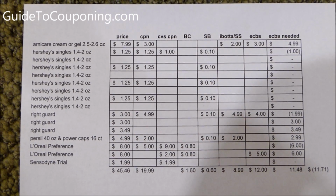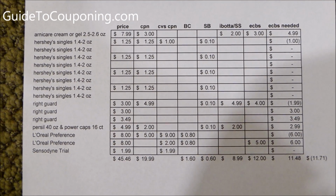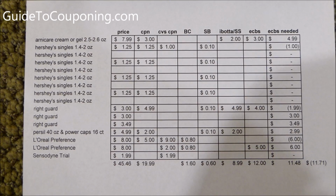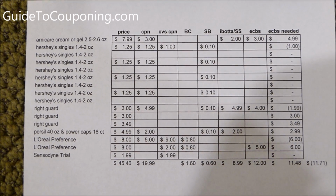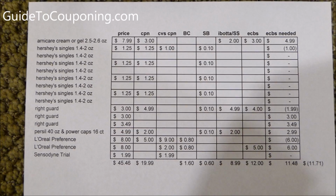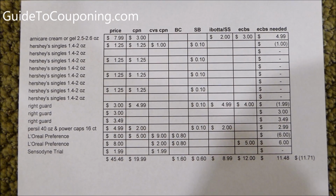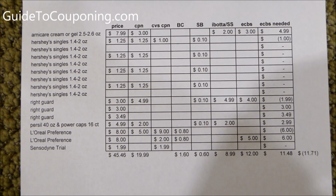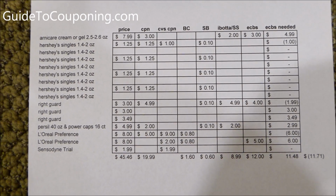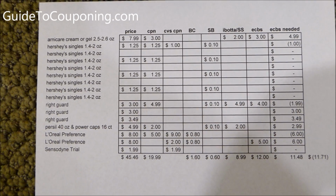All of this product, had I not used coupons or their sale stuff, would have cost $45.46. But I did use coupons, and I used $19.90, almost $20 worth. Forgot to add up my CVS coupon column, but that would have been $13.99 in CVS coupons. I got back $1.60 in Beauty Club rewards. That SB stands for Swagbucks. Whenever I print a coupon off of coupons.com through Swagbucks, I get 10 cents back. I get basically 10 Swagbucks back, which equates to 10 cents.